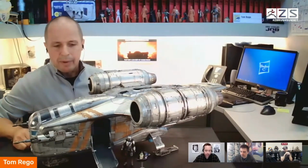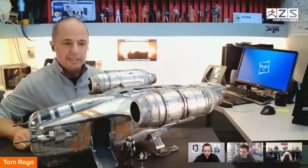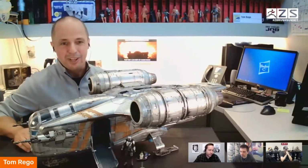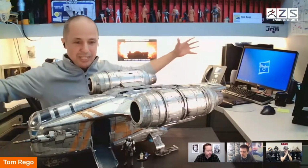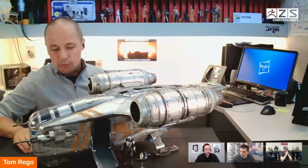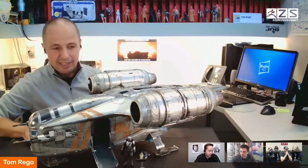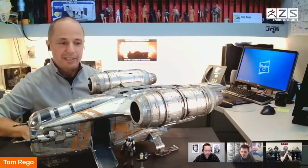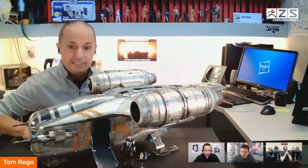It's slightly smaller than life scale, but we try to keep, and we do this normally with our vintage, because if we really scaled everything to the exact size, it just wouldn't be feasible for a collector to have these giant ships, you know. But I think where we settled on feels right. It's an appropriate size. It's something that would sit nicely on the mantle.